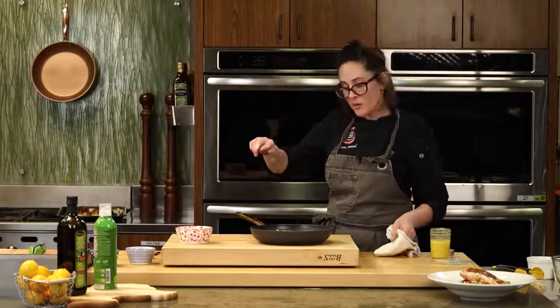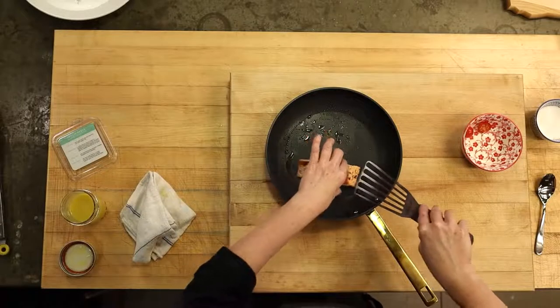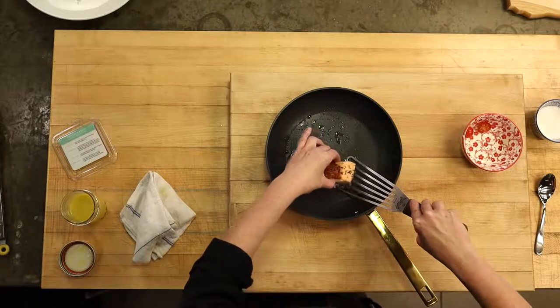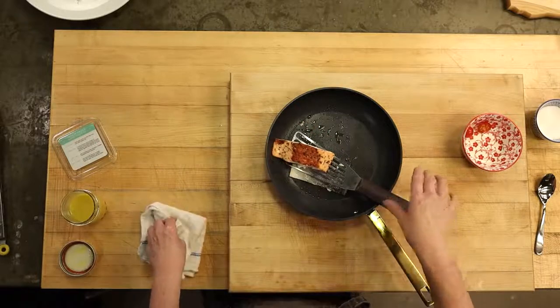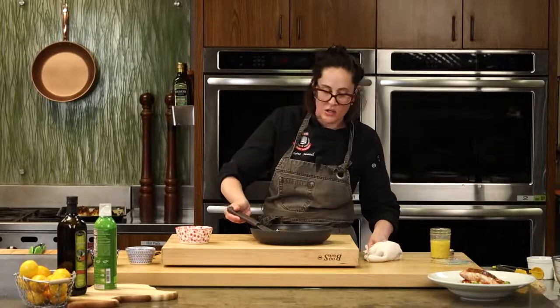Fresh citrus. So really quickly, I wanted to show everyone, if you wanted to remove that skin really easily, look how easily the skin pulls away from this piece of salmon. The magic of that spatula. Get out of town. Totally beautiful. The spatula is like my favorite thing in the whole wide world. So super easy, right? And then you don't even have to mess with it.